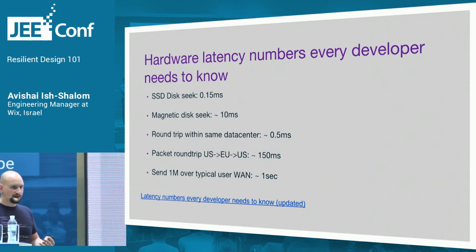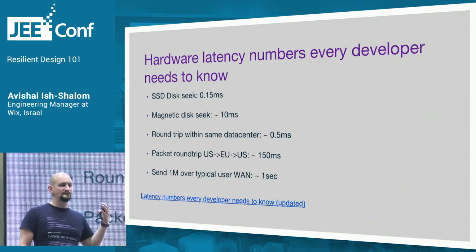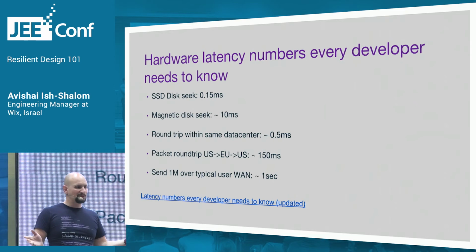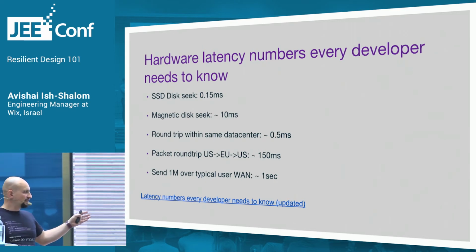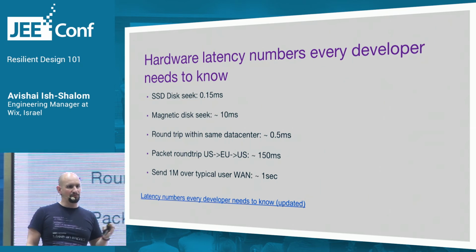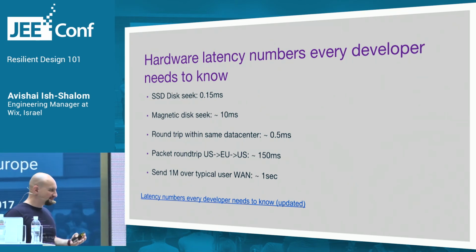on, so on. This means, for example, if someone tells you that they need to do an interactive transaction that spans two data centers, you have a problem, because there's no way you can send packets or a significant amount of data between data centers and still get a response within 300 milliseconds, okay? So, yeah, you get the point.